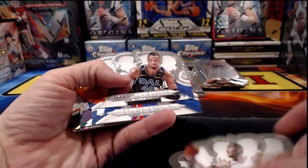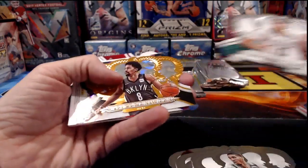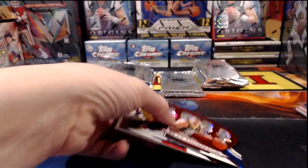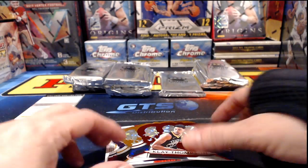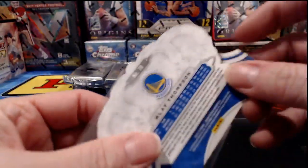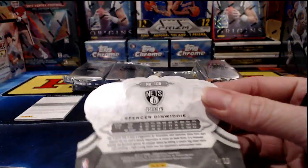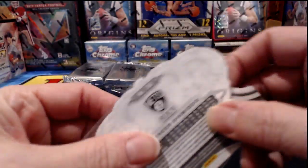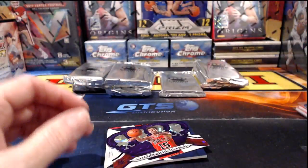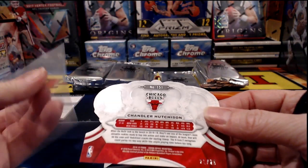All right, Jordan, we got to work on conjuring up your Luka in here, don't we? Got to find your Luka before we get out of this case. That was back-to-back Jason Tatums, huh? There's a Klay Thompson to 49, red crystal for the Warriors. Behind that, to 99, we have the copper crystal Dinwiddie for the Nets. And then another numbered one right behind that, to 25, we have the purple Chandler Hutchison for the Bulls.